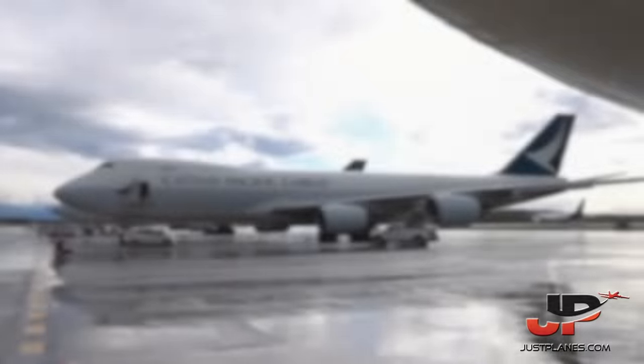They've done one bit already where they've filmed us departing Hong Kong and arriving in Anchorage. So I hope you enjoy the whole series, of course, of Hong Kong to here and back to Anchorage. Anchorage is a big stop for the 747, so it's great that Just Planes are here to do that. Later.